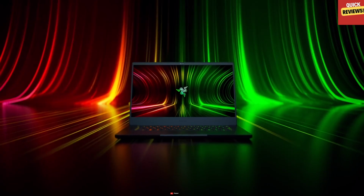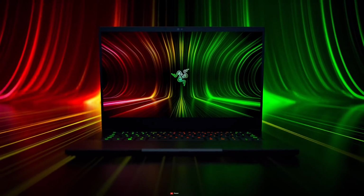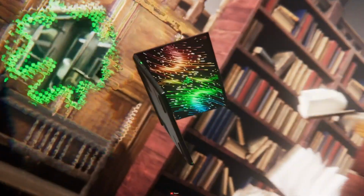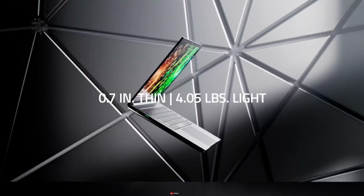Experience the future of gaming and productivity with the Razer Blade 14 2023 series laptop. It's not just a laptop, it's a masterpiece of engineering. Precision milled from a single aluminum block, this laptop achieves the perfect balance between strength and weight.